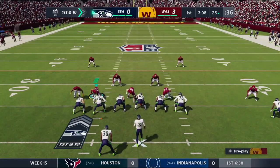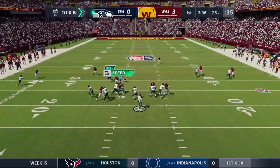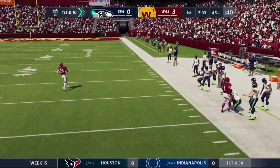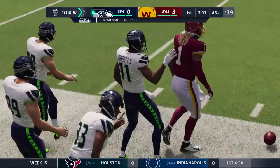Obviously not in their futures. They look ahead to the offseason. What spots do they maybe need to fill? Well, I think that they like the guy who's calling the plays and throwing the ball. I think that he's a pretty good player.